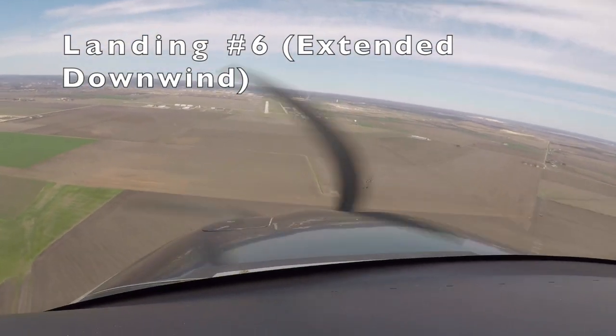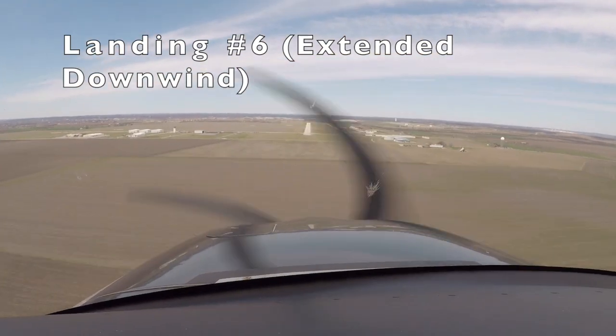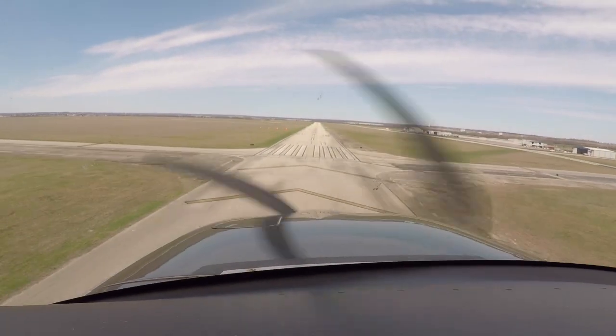So just the opposite of the last time, they asked me to extend my downwind, which is why I'm so far away from the airport. So here I am, base to final, coming in. We'll see how the landing goes.